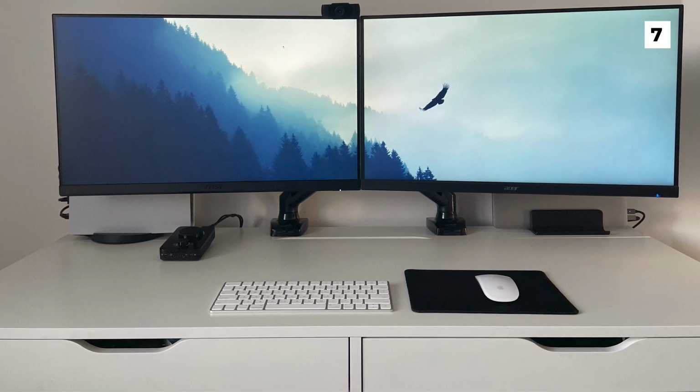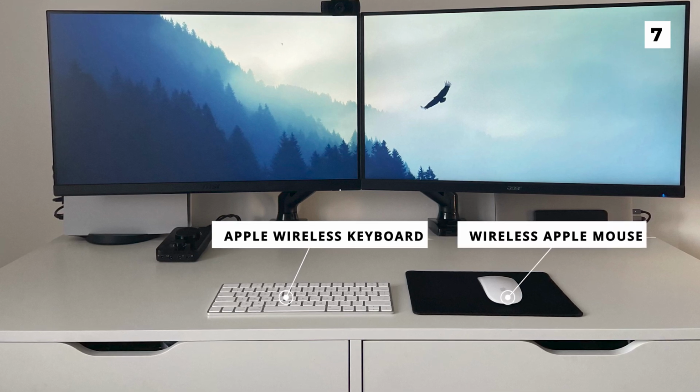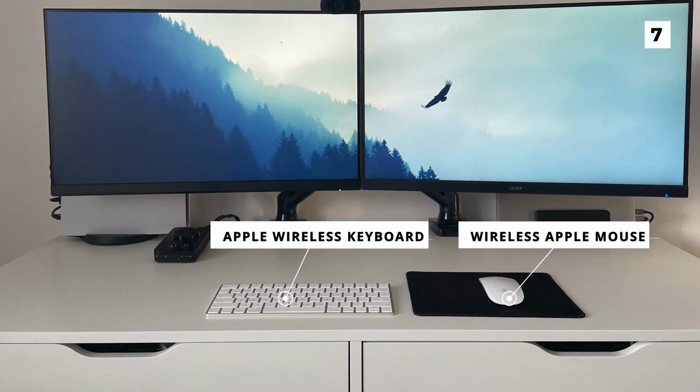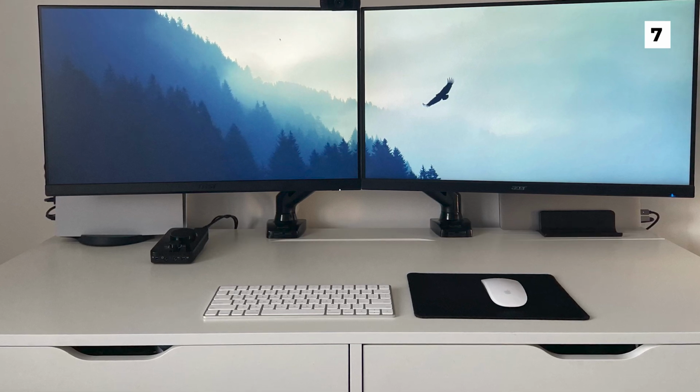Below the monitors, you can spot an Apple wireless keyboard and wireless Apple mouse. While I'm normally a big proponent of decorating the area around your setup, I think the minimalism of this build really helps make it clean and feel like a fantastic place to get some work done.